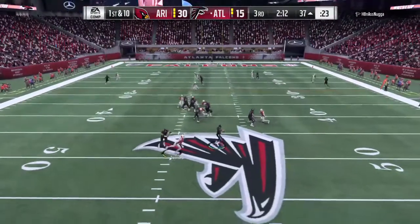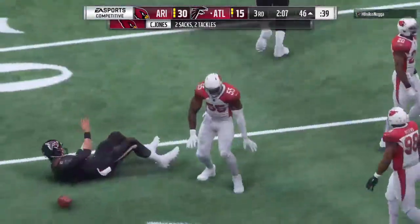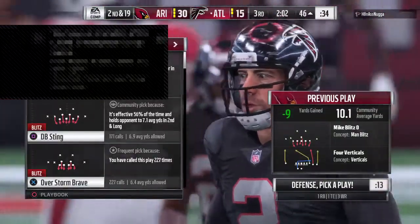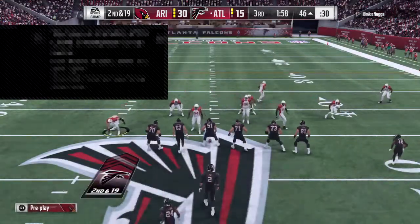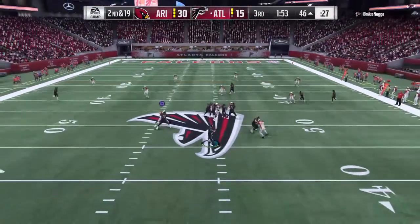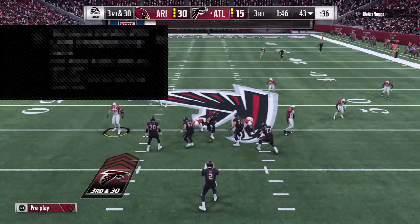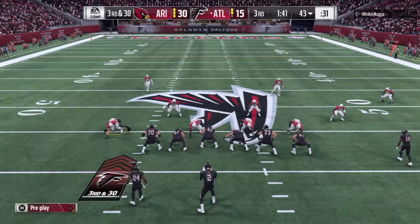From the gun, Ryan. And no escaping this time as he'll go down. They got him for a sack. Chandler Jones in there to get him for his 2nd sack of the night. On 2nd down, Ryan. Well, the pressure too great, and he goes down once more. Frosty Rucker in there to drop him, and sacks on 1st and 2nd downs are going to lead to a 3rd and long.